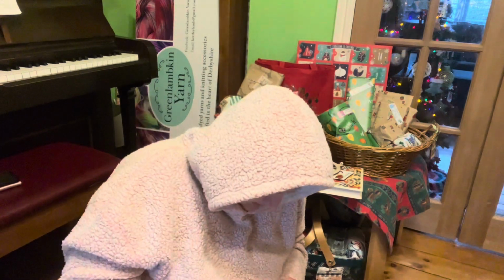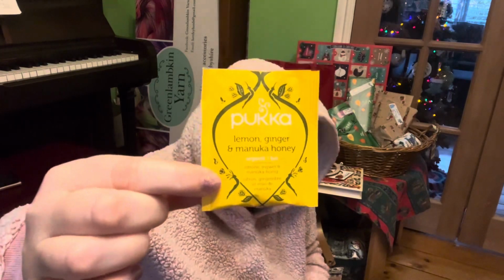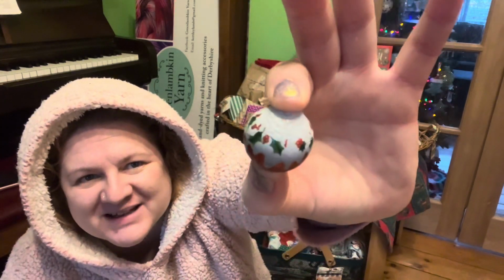Let's have a look in the bag, see what's in here. Ooh! Today is lemon ginger and manuka honey Pukka tea bag, which is gorgeous, and a chocolatey Christmas pud. I shall enjoy that in a little while.